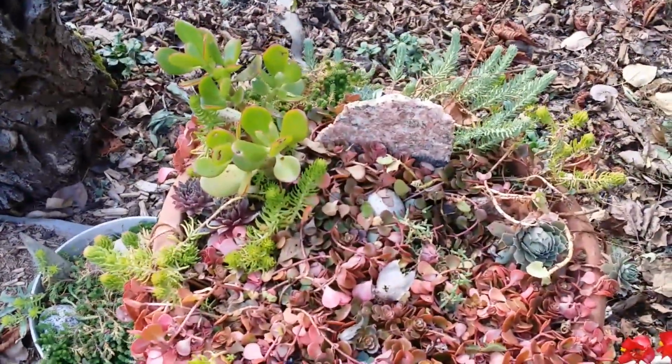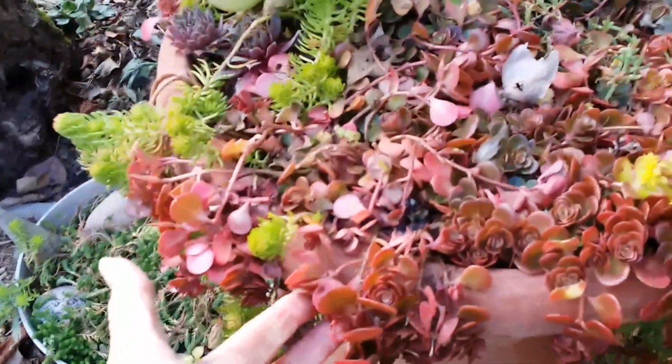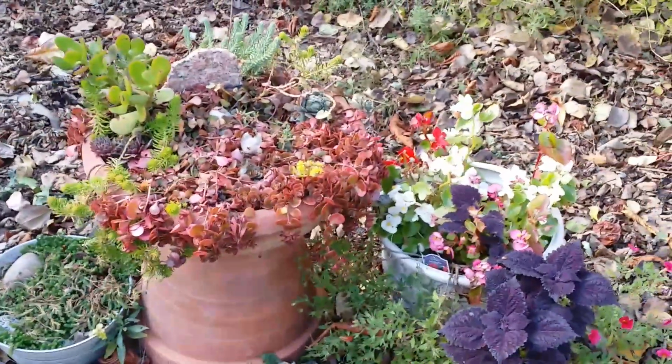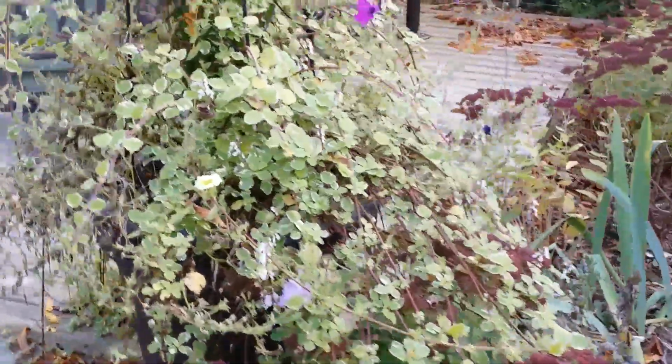I need to bring this arrangement in. You can see how the jade plant has really changed color. It's really quite a lovely arrangement. I'm not sure how this part is going to last over the winter, but that's why you bring them in, you test out things and you see what works and decide what to repeat going forward. A little bit of water for the birds that are still around.